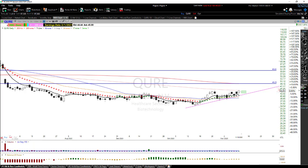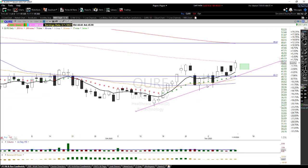For a stop, why do I like the chart? I'm looking at the price action right there. Boom, boom, boom, boom. It's going to have to be in this area right in here. So let's turn this into a buy box right here, like that.